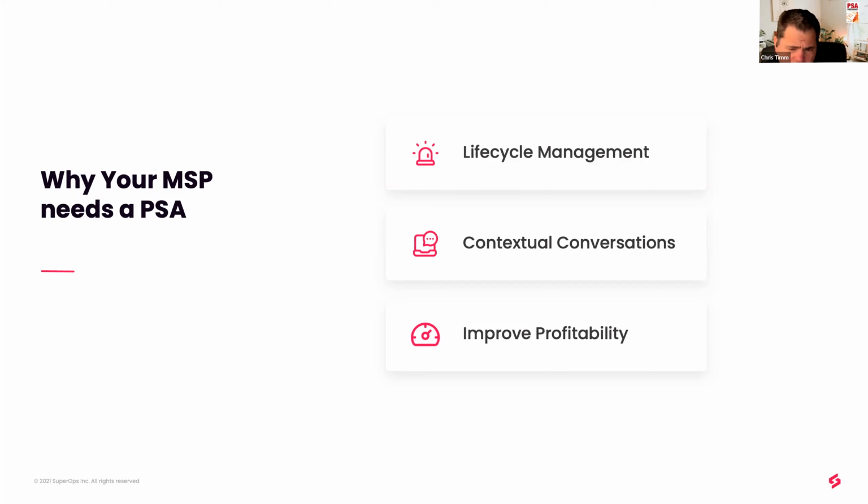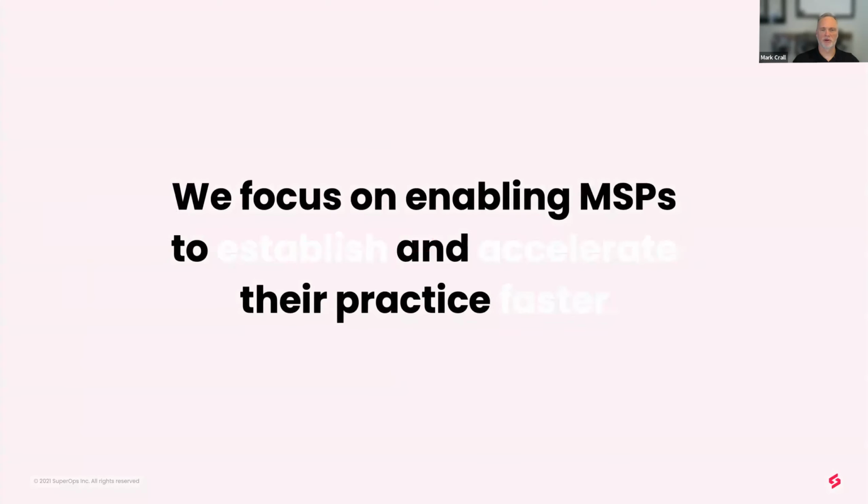And being able to have that information in the PSA and having accurate information in there, like understanding the cost of the engineer and how much time that engineer is costing, all of that kind of stuff you're going to be able to put into the PSA tool. So there's a bunch of reasons why your MSP needs to get a PSA tool over a traditional service delivery and service desk tool. Chris, question for you.